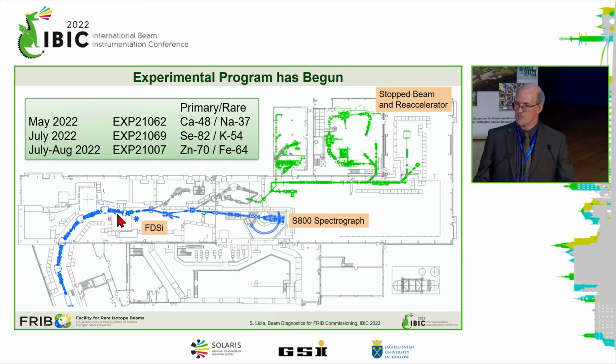One of the first experiments was a fast decay station. Our second experiment was along this so-called S2 beam line to our S800 spectrograph, which is instrumented with ionization chambers, a CRDC, as well as time of flight ionization chambers.